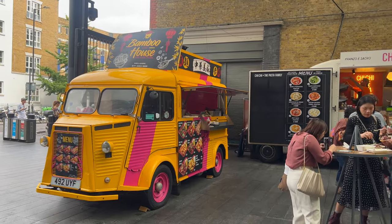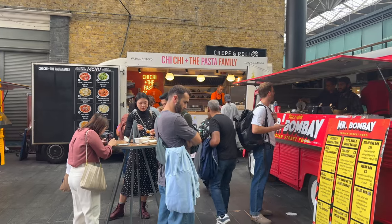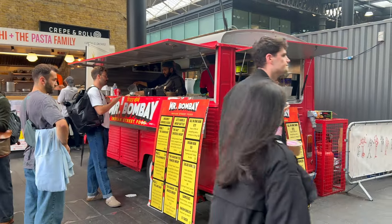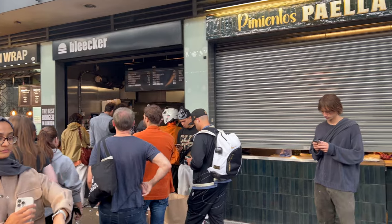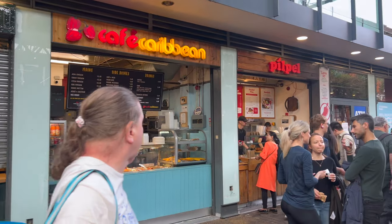Now, let's talk about the food, because that's a big deal here. As we enter the market, you will see a lot of food stalls. This market is a food lover's paradise. From delectable street food stalls to gourmet restaurants, you can explore a world of flavors here. Don't miss the chance to savor international cuisines and local delicacies while soaking in the market's lively ambience.